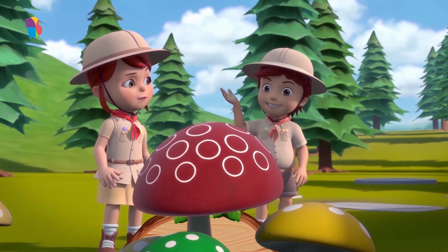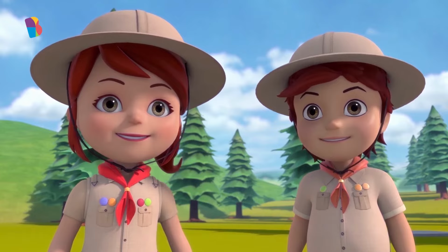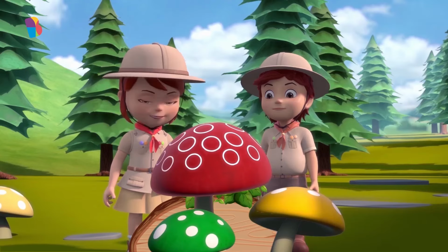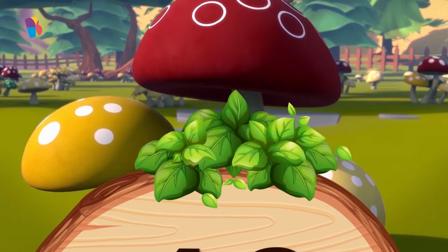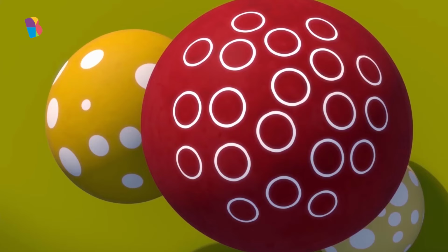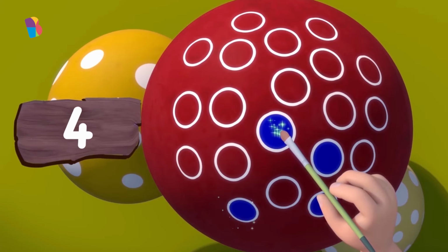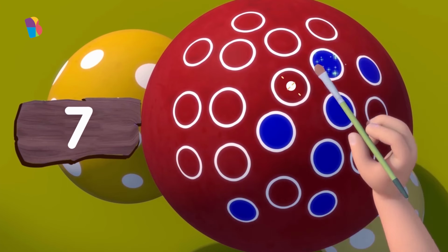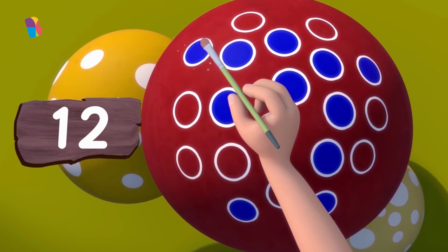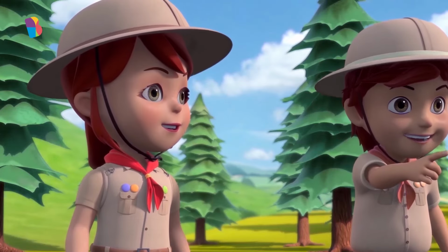These mushrooms have funny spots. They're not spots at all. No problem, kids. You can help color the spots. What number does the board say? 12. Excellent. Now all you have to do is color the correct number of spots on this mushroom. We'll have to fill in 12 spots on the mushroom with color. 1, 2, 3, 4, 5, 6, 7, 8, 9, 10, 11, and 12. Yeah! Next!